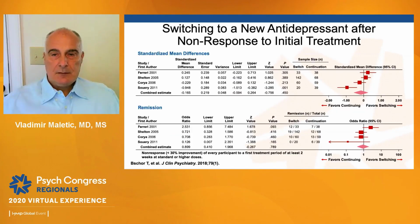Furthermore, is it better to switch or augment? And this is now a meta-analysis that has looked at switching to a new antidepressant after initial non-response to treatment. Data may be really surprising to you. So if we look at two types of measure, one is the difference before and after. What we're finding out, if we continue the agent to which our patient has had suboptimal response, they're still better off than if they're switched. And in terms of remission, there is no difference.